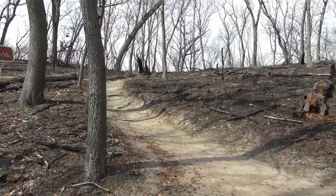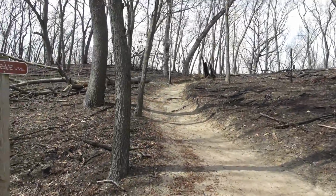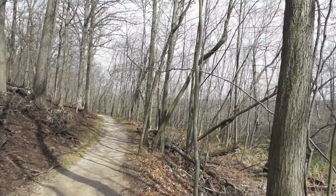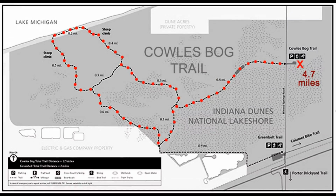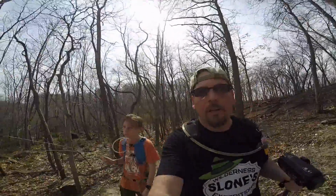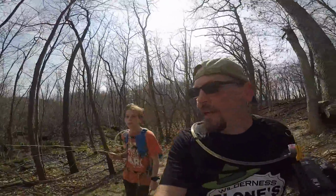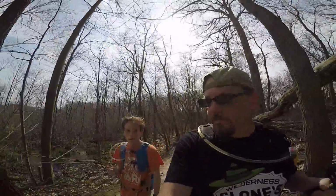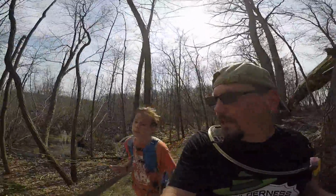Yep, back to where we started, little buddy. And back out the main entrance trail. Well, we're heading back out the main trail that goes back out to the trailhead where we're parked. It's a really good hike, I thought. A lot of different habitats. Pretty cool ecosystem, huh?